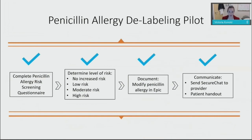But I want to reassure you guys that if you use the smart phrase we provided, the information goes in the chart, people know where they can find it, and it's not actually deleted. It's available for anyone to take a look at, and you've done a really big service for your patients that I feel is going to make a big difference moving forward. And of course, the last thing that we're going to do is to let the provider know, like, hey, I did this awesome thing, take a look at it, and include a patient handout for the patients to be able to reference later.